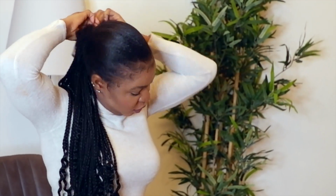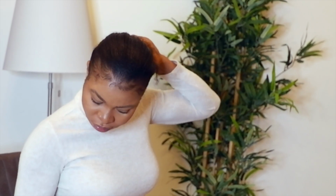Okay, I think I'm going to put this in the eye bone. It looked really good like that. I just feel like it can look better. So I'm going to stop in the eye bone.